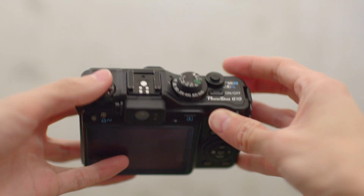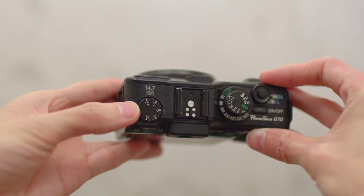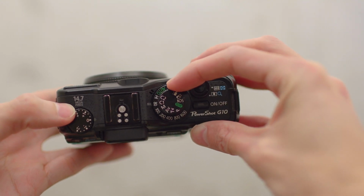For instance, it has a dedicated exposure compensation dial. It also has a dedicated ISO dial as well, and then the classic Canon mode dial on top with 2 different custom slots as well, so you can program the camera settings and then save them into these custom slots.